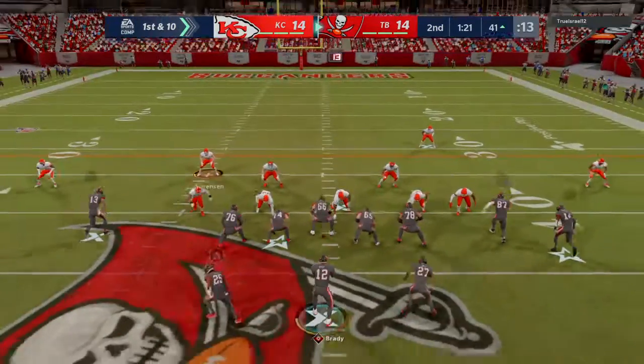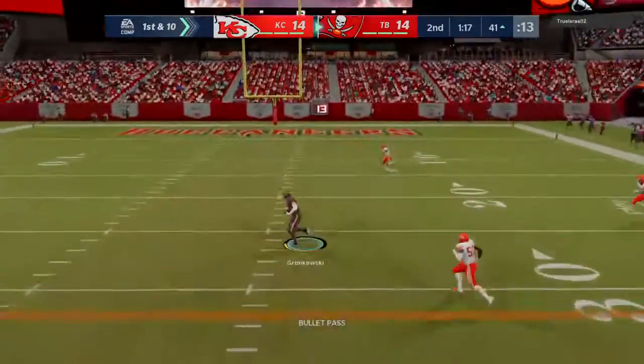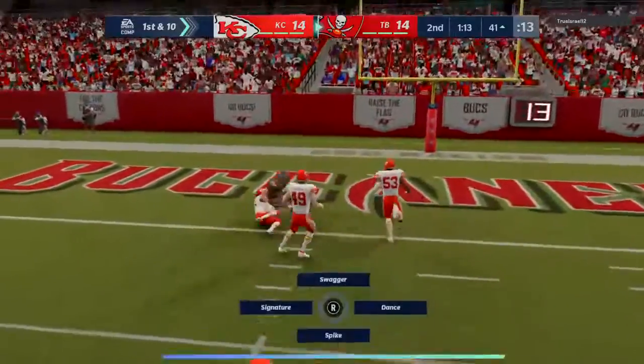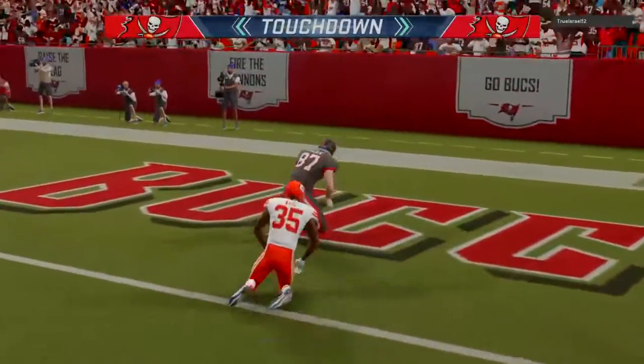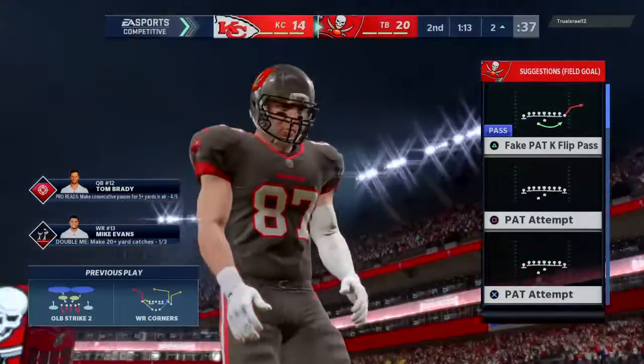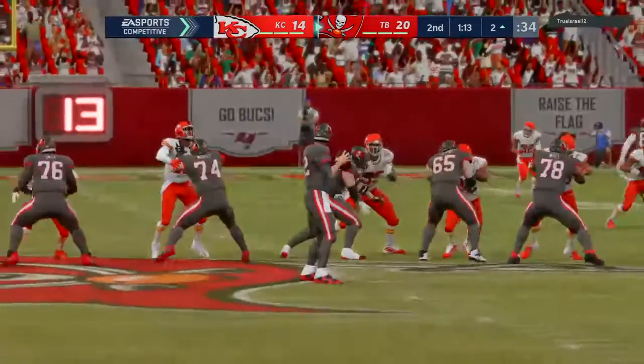They're watching this game. On first and 10, here's Brady. Open man, Gronkowski complete. Touchdown, Tampa Bay. Tom Brady, his third touchdown pass of this first half. And the Bucs are going to take the lead.